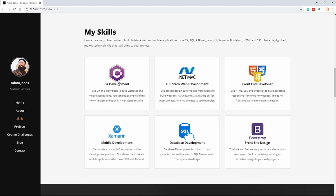So here I've got my C# development, my full stack web. This is my architecture. And then I've got a front end. I combined HTML, CSS, and JavaScript here. I think that's a good thing to do. Most people know these are kind of combined together.